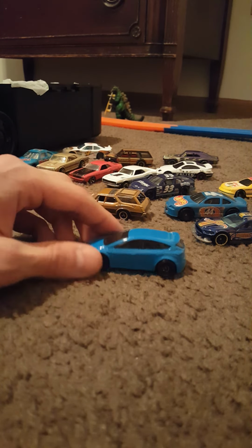And here's a cool one. And I know that I have two variations of this. The 98 Subaru Impreza 22B STI version. Here it is. No, I bought a couple of these for sure. There's a red variation that I also have. It should be in here somewhere.